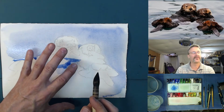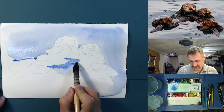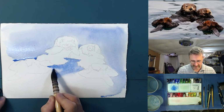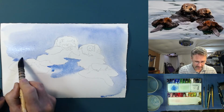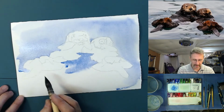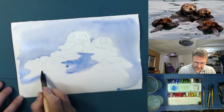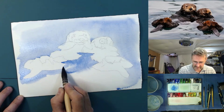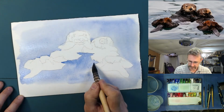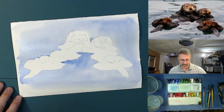I'm not being super careful here. Because, you know, you look at the reference photo of these otters, and the otters are quite a bit darker than their surroundings. So I'm going to try to hold true to that and paint the otters quite a bit darker than the water. So that means I don't have to be quite the slave to that edge that maybe I would normally try to. Maybe I can get away with a little bit more.